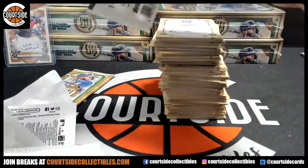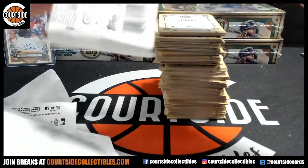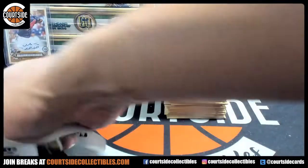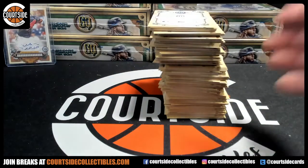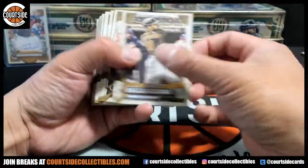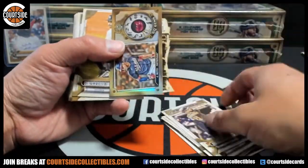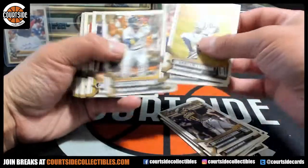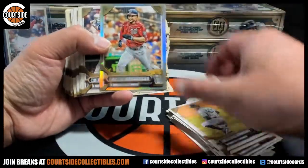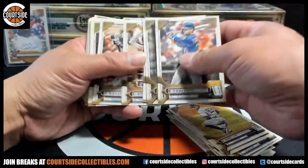Got to do a recap of autoed and numbered at the end. Autoed, numbered, and SPs. All right. We have Soto for the Nationals. Soto again for the Nationals. So that's probably not numbered on that one, just the refractor.